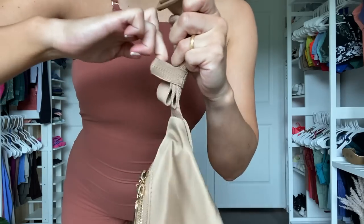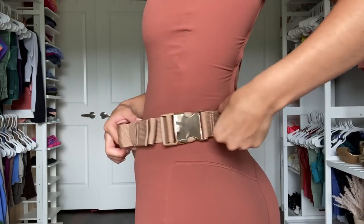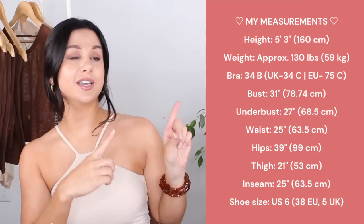Luckily, they did add this elastic strap here. It does stretch out. I kind of tucked it in, did a little back and forth tuckeroo, and it seems to be okay. In fact, from far away, it might look like a cute bow. That's what Bae said.